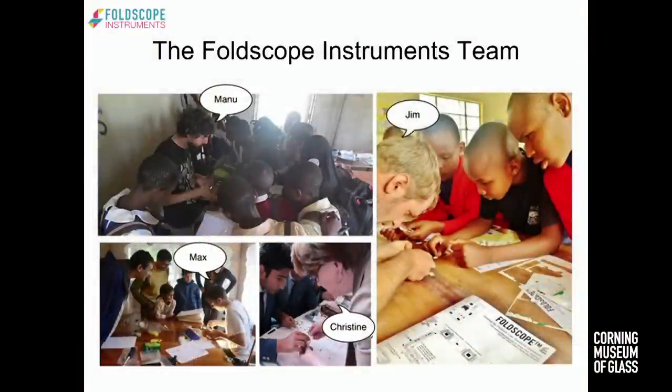So I should briefly give shout-outs to the rest of the Foldscope team. This is Manu, assistant professor at Stanford University, an amazing person, really an inspiring figure to work with. Jim is a really brilliant mechanical engineer who's now the CEO of Foldscope Instruments, the entity, and so he's learned a lot of business on the fly, which has been very impressive. And then Christine is like five departments in one. She's like a legal department and an accounting department and an IT department and a marketing department. And so she's just been great, and then I'm here today.